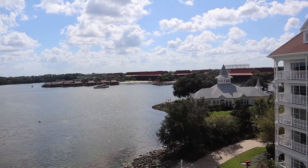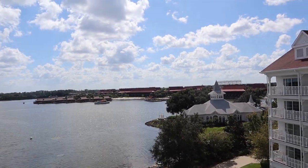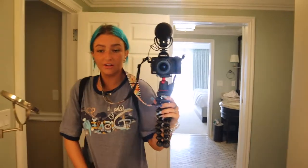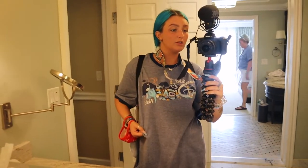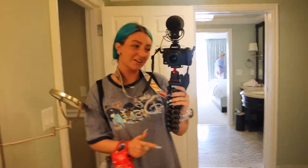Oh, I hear the Polynesian music. Me and Mom have matching 50th shirts on today. We were actually supposed to bring these yesterday, but I forgot mine. Mom brought hers, and so now we're wearing them today to Epcot.